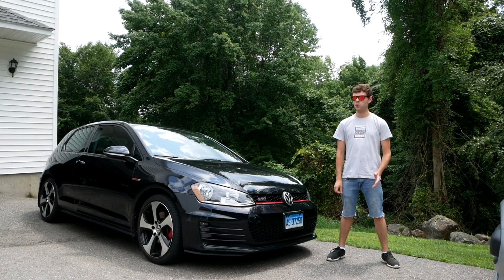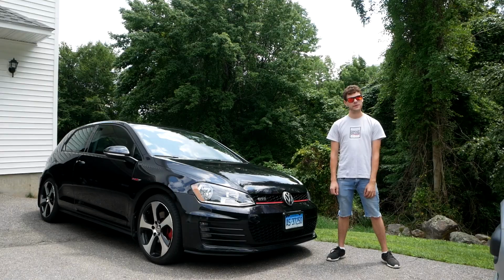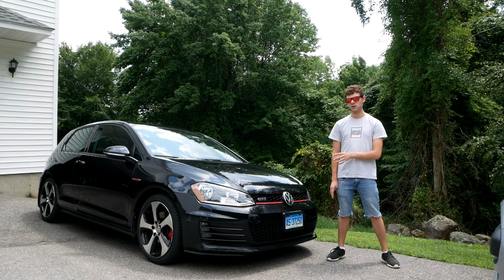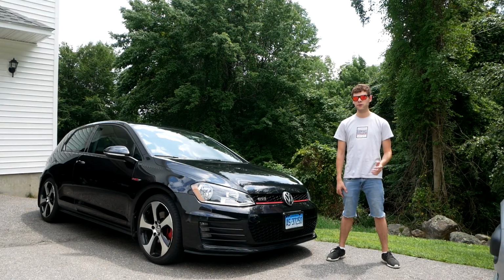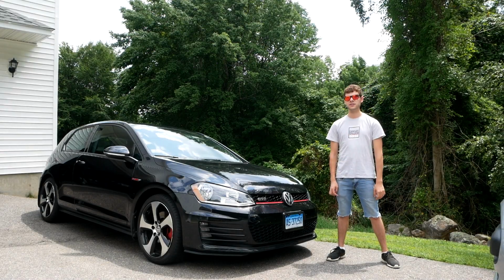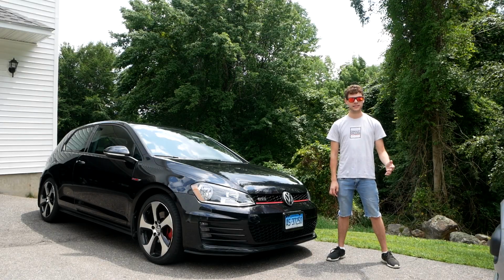Don't let this scare you away from buying a MK7 GTI, because although these are common, it doesn't mean that this is going to happen on every single car. But also note that the MK7 is still a fairly new platform, so there aren't a ton of high mileage ones out there, so we don't really know what's going to fail long term with these cars.